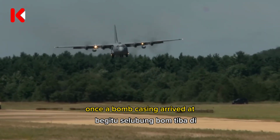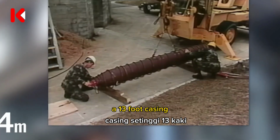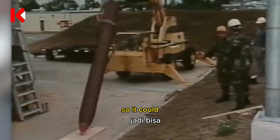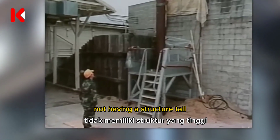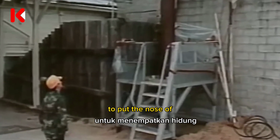Once a bomb casing arrived at Eglin Air Force Base, it had to be loaded with explosives. The 13-foot casing was larger than anything previously loaded at Eglin, so it could not fit inside the existing facility. The loading had to be done outside, but they did not have a structure tall enough to hold the casing upright. They had to dig a hole in the ground to put the nose of the bomb in.